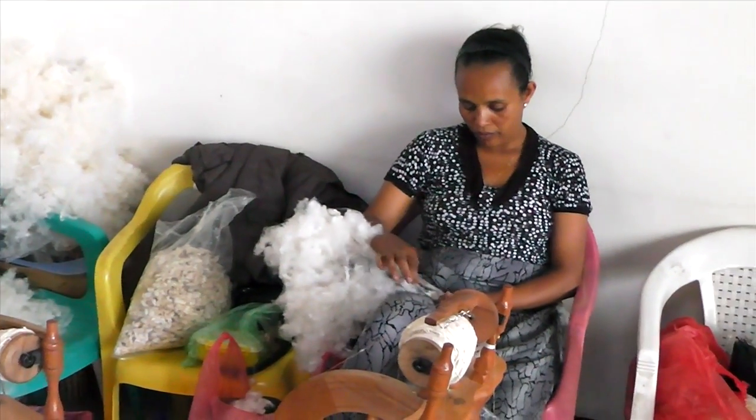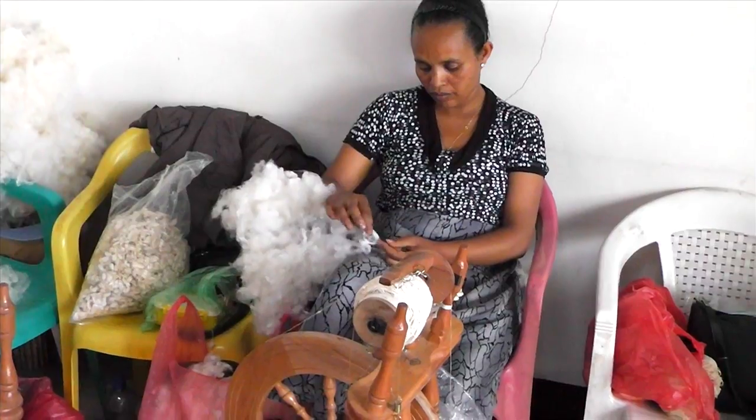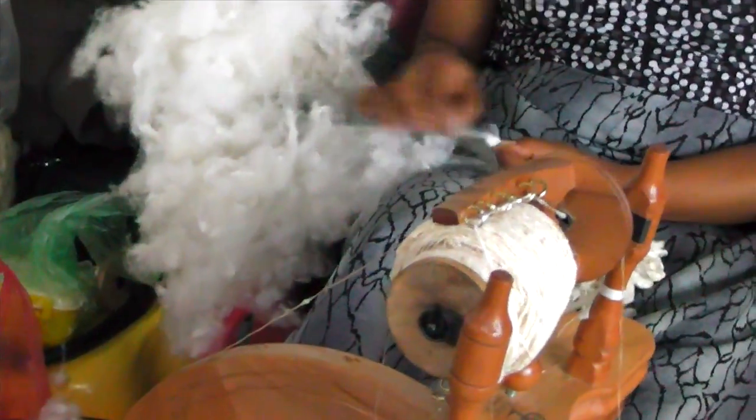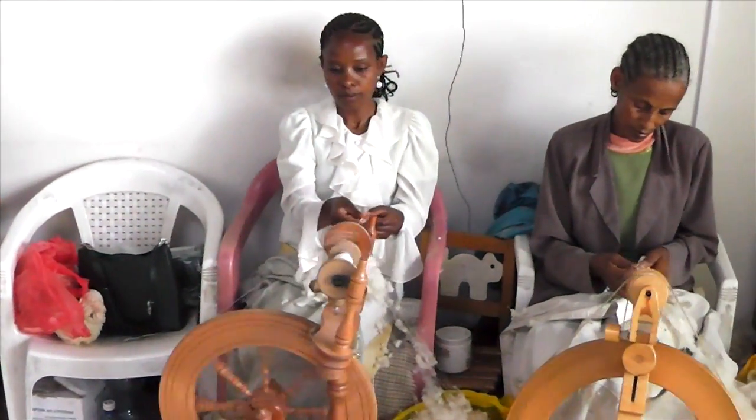So silk production is very laborious. It takes a lot of hands, it takes a lot of time for the hands to work. But it's work that the women are respected for in Ethiopia, and they're proud of the good quality of spinning that they can do.